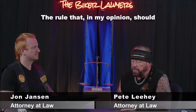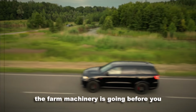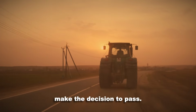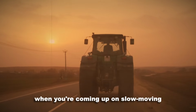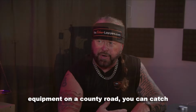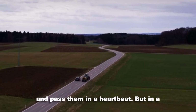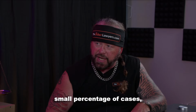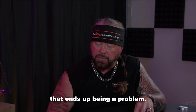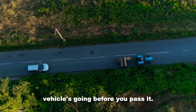The rule that, in my opinion, should always be followed is to slow down to the same speed that the farm machinery is going before you make the decision to pass. And you can see it. I mean, when you're coming up on slow-moving equipment on a county road, you can catch up to them real fast and pass them in a heartbeat. But in a small percentage of cases, that ends up being a problem, and that's why you need to slow down to the same speed that vehicle's going before you pass it.